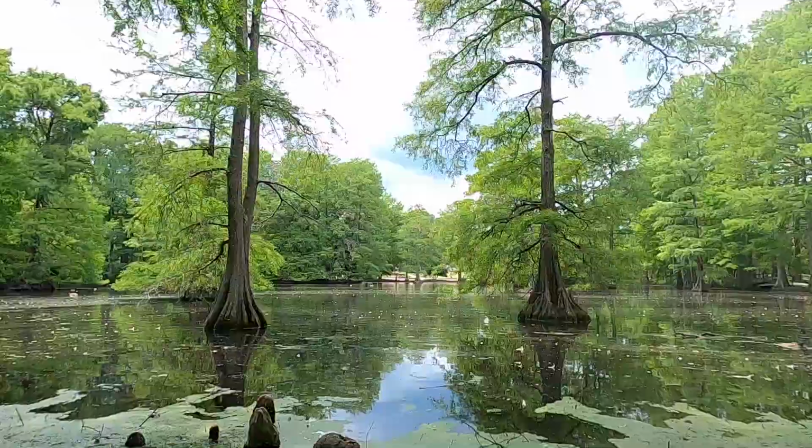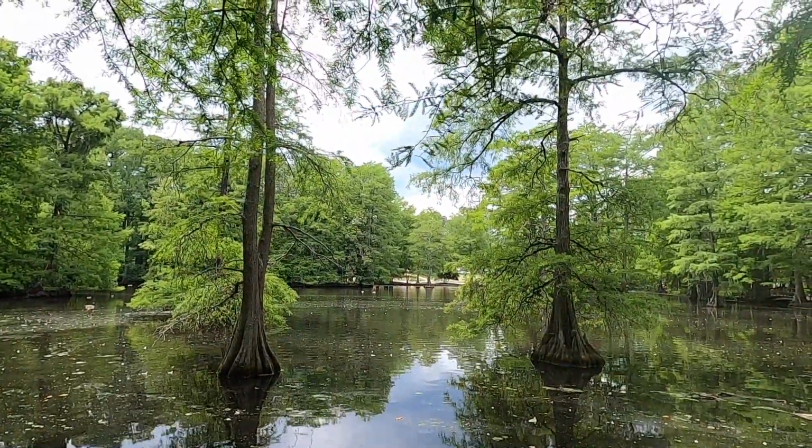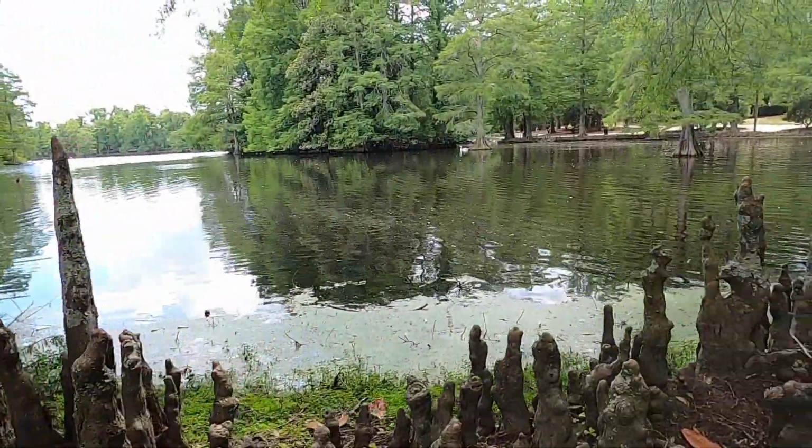All in all, I was very glad that we came and found this place. I would recommend if you're visiting Congaree National Park and you got some extra time, definitely take the drive out to Sumter and check out the Swan Lake Iris Gardens. It's totally worth it.